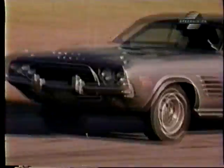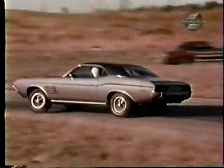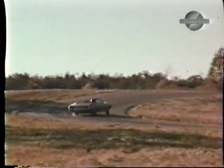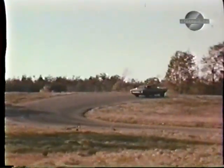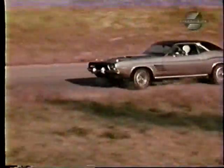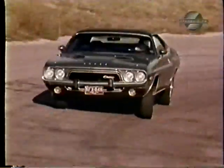Beefier leg muscles made for good handling during high-speed cornering. However, the ride was rough, and to some passengers could be considered very objectionable, especially in the rear. But then anyone in the rear would be so busy looking for a place to put their legs that they might not notice the ride.